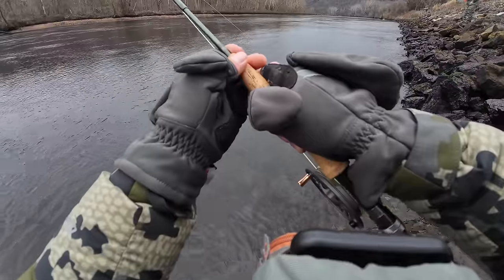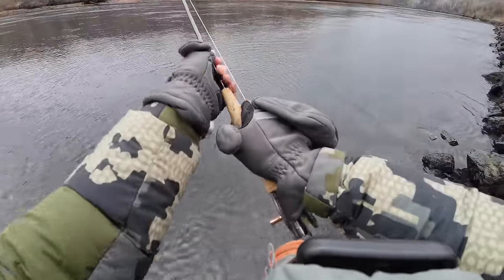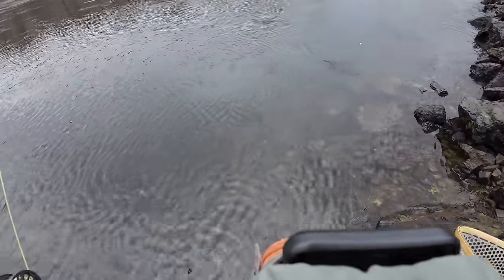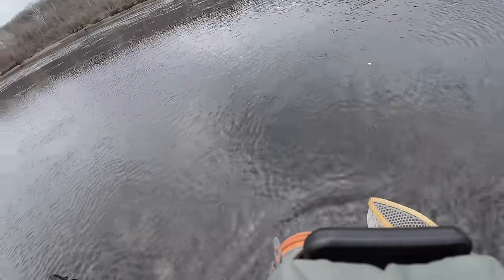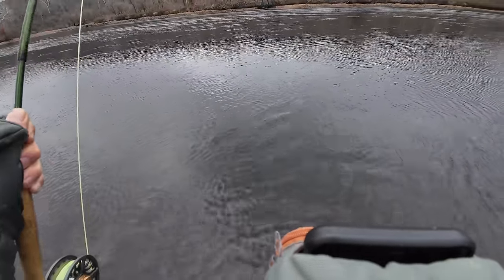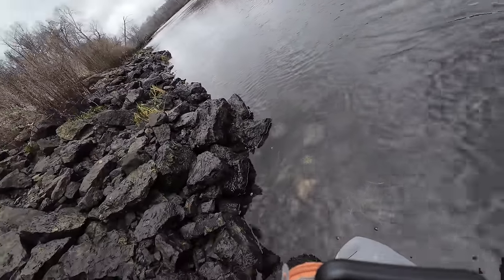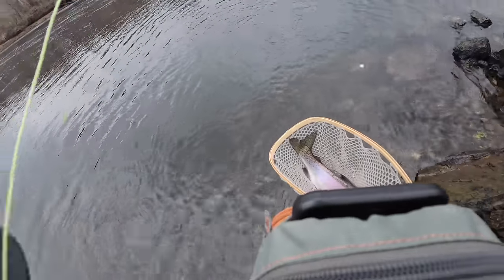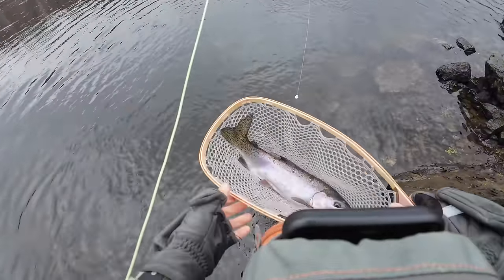Come here, buddy. He's to the tippet. Just got to get him to come up current with me. Oh, here he goes. That was sweet. Oh my gosh, look at the size of that one. Look at the size of that. I think that one's 20 inches. He's folded up in the net.